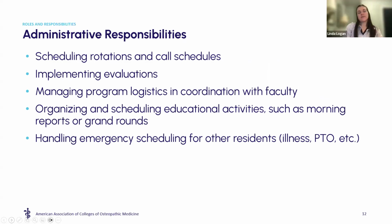And then here are some points about administrative responsibilities. They've discussed scheduling the rotations and the different call schedules. Rosemary mentioned the evaluations or surveys to try to better the program and get more of a feel for what people would like for changes. Managing program logistics was talked about already, and then educational activities, grand rounds, or even simply breakfast with the program director.